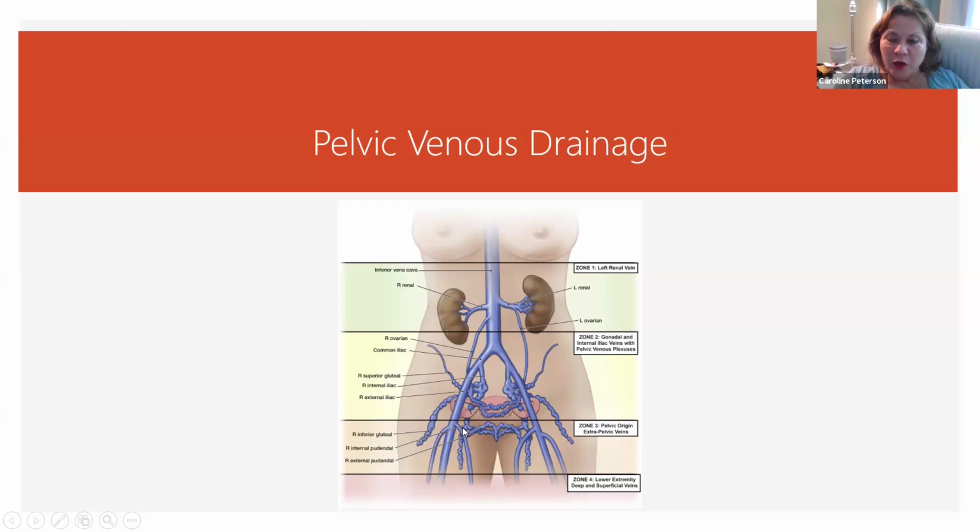And then finally, we have this very interesting situation involving the pudendal vein, where there's actually drainage into the long saphenous, then the femoral, and then up into the external iliac vein. And so those are the main drains out of the pelvis. So now we're going to go into those a little bit more.